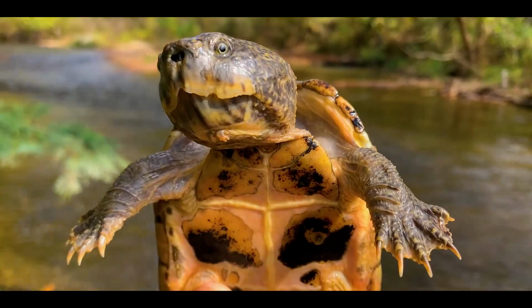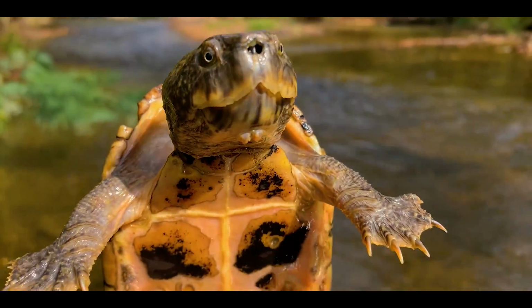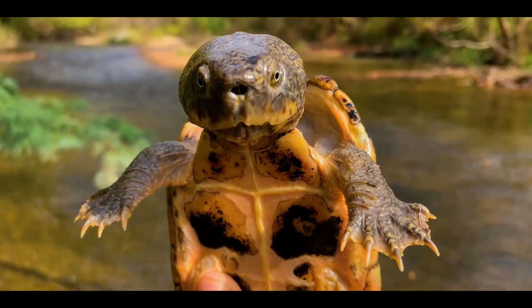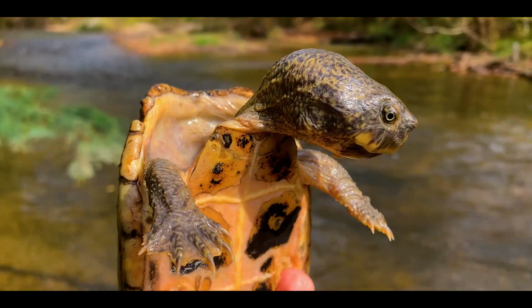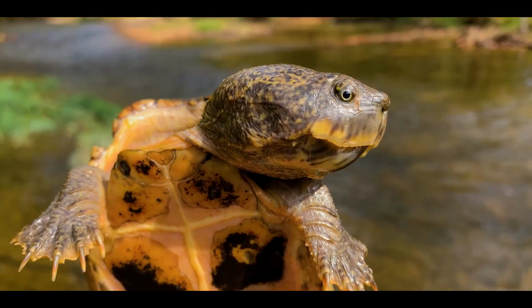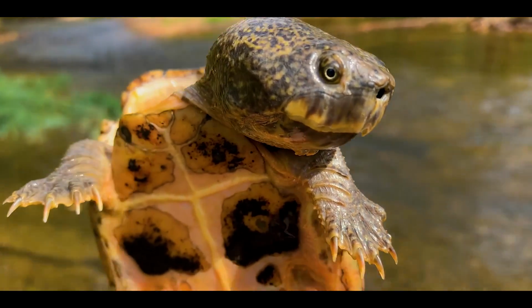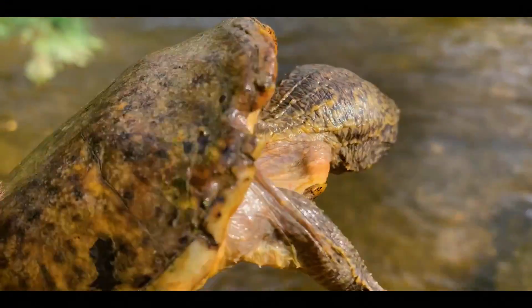All right, so the next turtle is this big female. I mean, she is huge. And she has no nose. And I actually caught this turtle many, many years ago, probably getting close to 10 years, right in this exact same spot. And I just remember her because she has no nose, and it actually doesn't look too bad. I mean, it's actually a pretty clean look. So really cool to be able to see this turtle again.